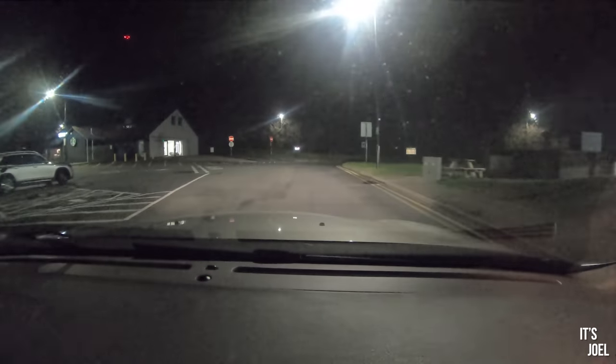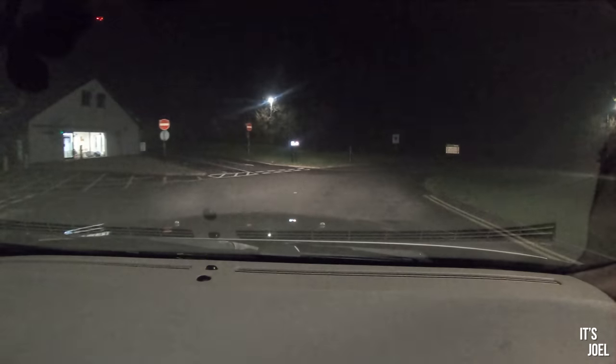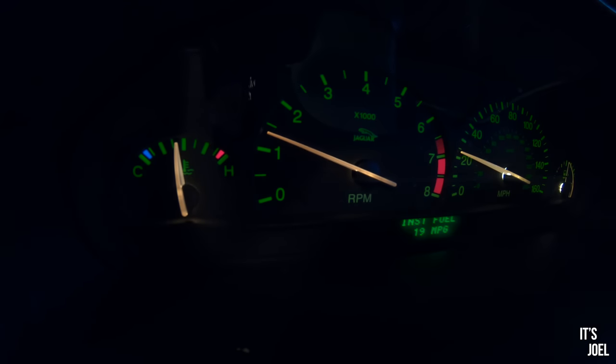Just a mere 3 hours and 35 minutes to go then. 204 miles, hopefully getting in by 26 minutes past 11. That's if we don't stop again. And now we've got to accelerate onto the M4. Let's try and do this as painlessly as possible.